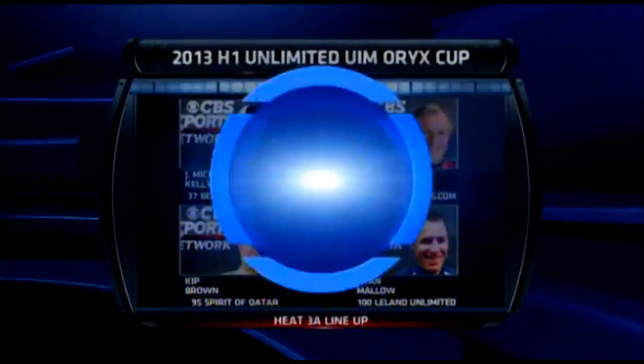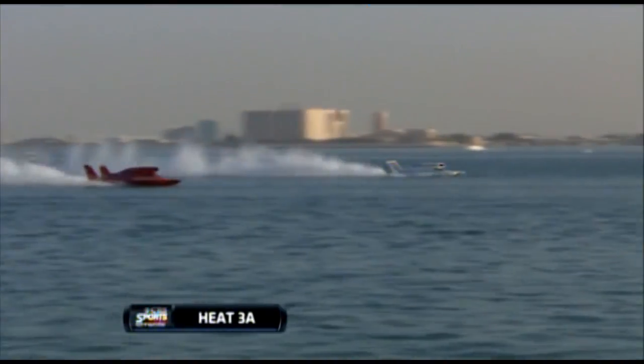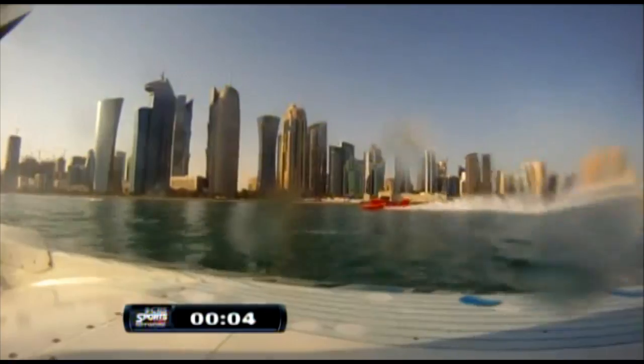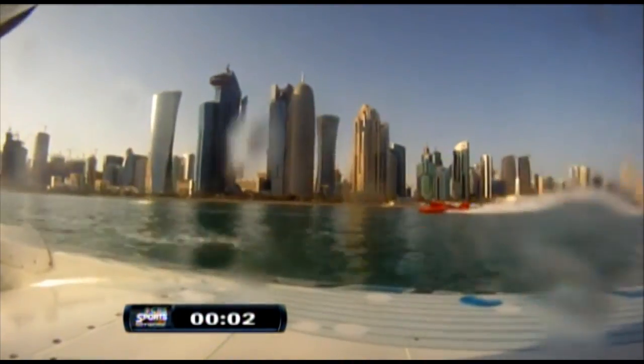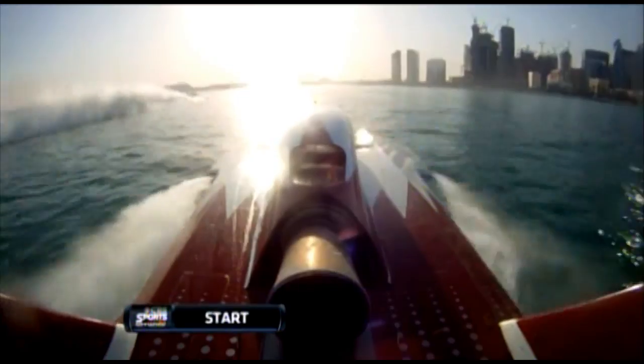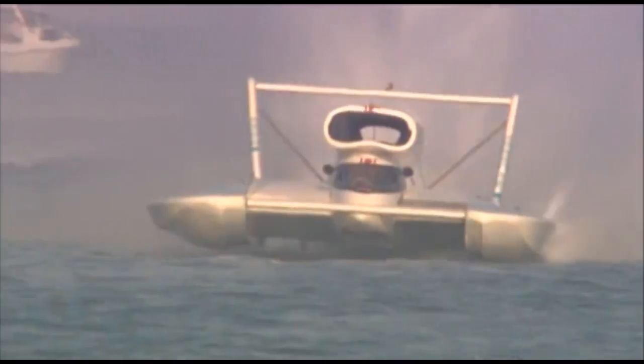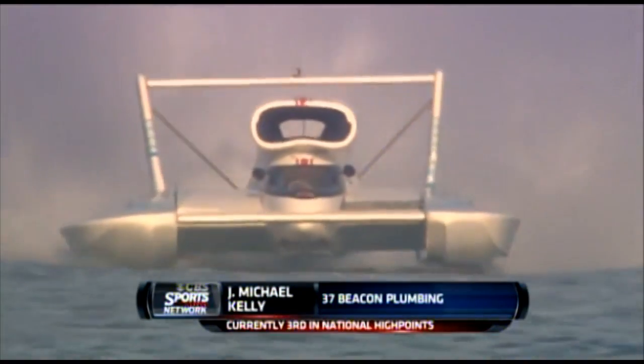Here's the start of Heat 3A. The red boat, that's Mark Evans in the 57 Fedco. Way on the outside. Over on the inside, this is the view from J. Michael Kelly's 37 Beacon Plumbing. Kip Brown in the 95 Spirit of Qatar in lane 2. Kelly again gets the inside and the advantage.